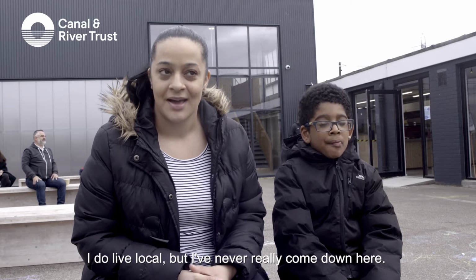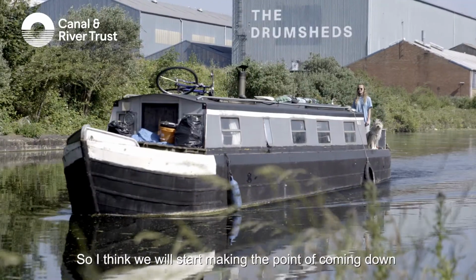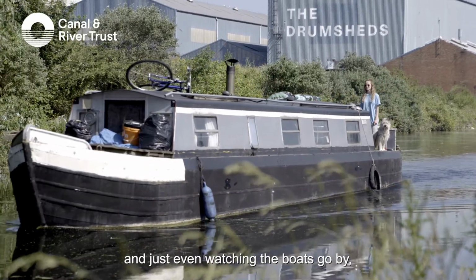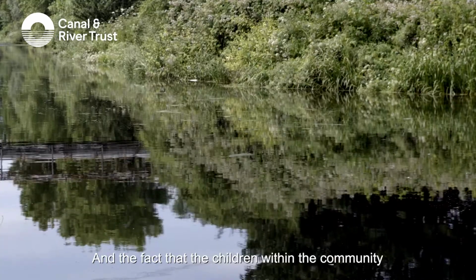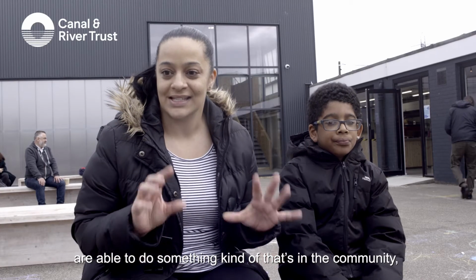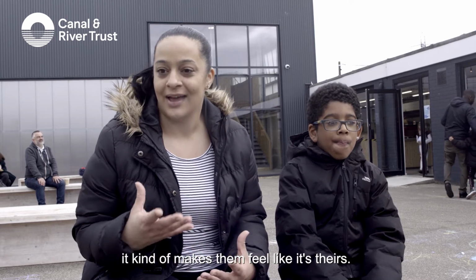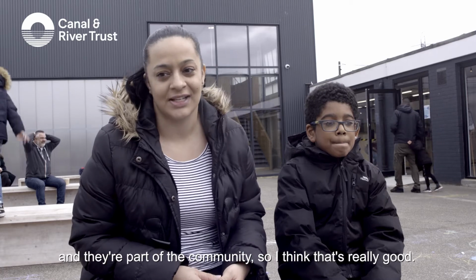Yeah. I do live local, but I've never really come down here, so I think we will start making a point of coming down and just even watching the boats go by and explore the nature trails. And the fact that the children within the community are able to do something and it's in the community, it kind of makes them feel like it's theirs and they're part of the community. So I think that's really good.